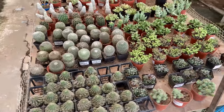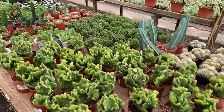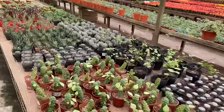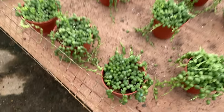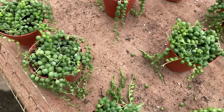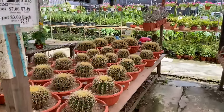Oh my god, look at all the cute little cacti. There is really no end to what type of cactus you can get here. Look how many varieties there are. Oh, this one's a little bit funky. Just keeps going. I wonder if they have lithops. Ooh, oh my god. They have string of pearls. One of the first plants I've ever had growing up. I know, why did they have to put the string of hearts right next to the cacti? Oh my goodness.